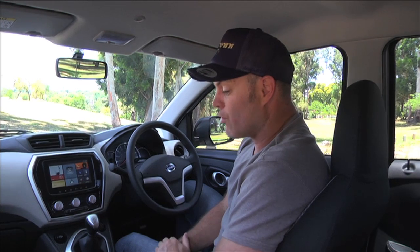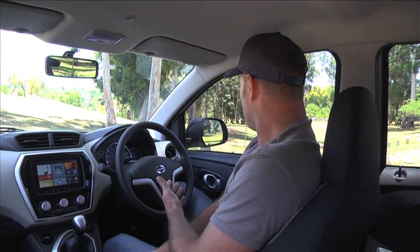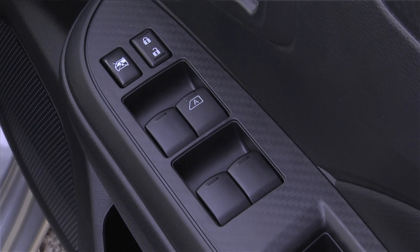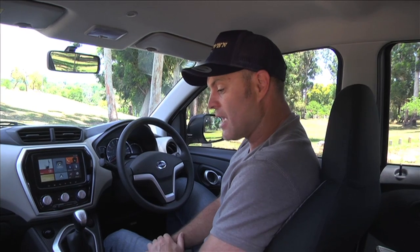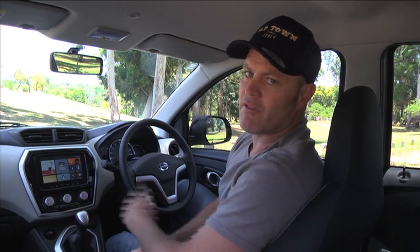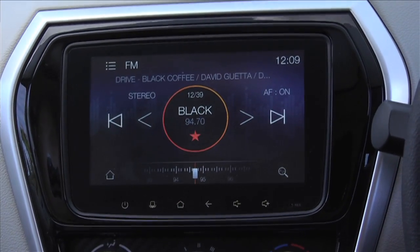But I think where they've been really fantastic is just the level of tech and spec that they've included standard across the entire range. You've now got power windows all around, front and rear. As mentioned earlier, we've now got electric side mirrors. That's brilliant. There is USB connectivity, there's Bluetooth, which is brilliant. But obviously the big talking point is going to be the 7-inch touchscreen, which works really well, super easy, and it's really fast as well.